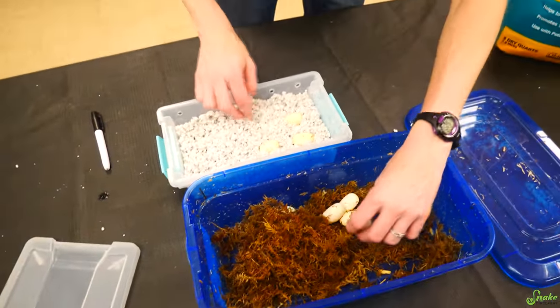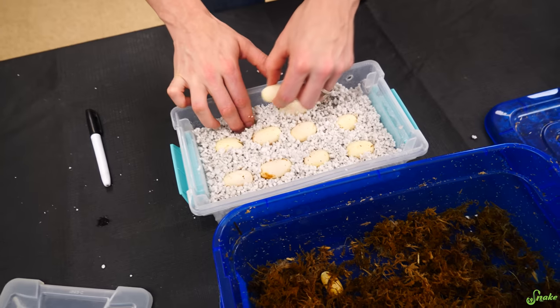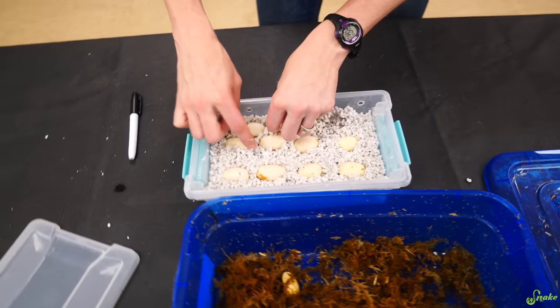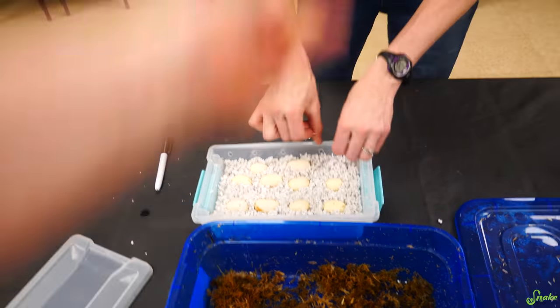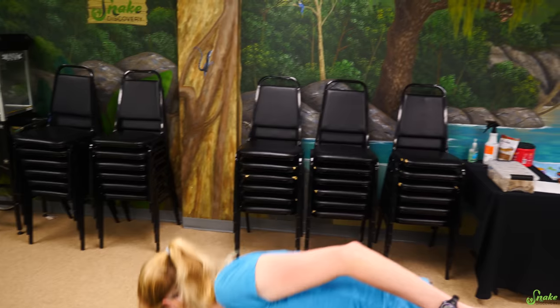All right, we'll get all these in here. Wow, even 10 eggs. 11 with the slug. We are not getting many slugs. Well, actually, I'm not going to finish that sentence. Thank you. No problem. I don't want to jinx it.